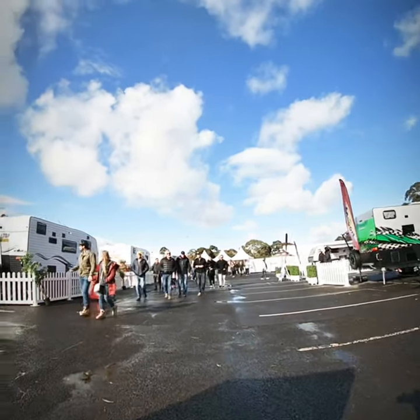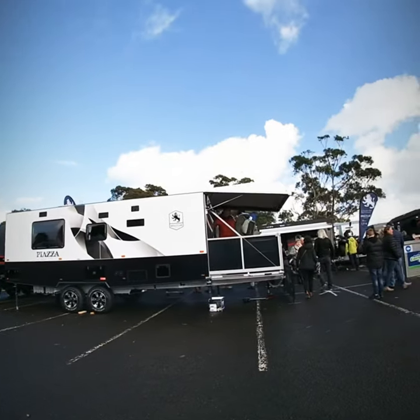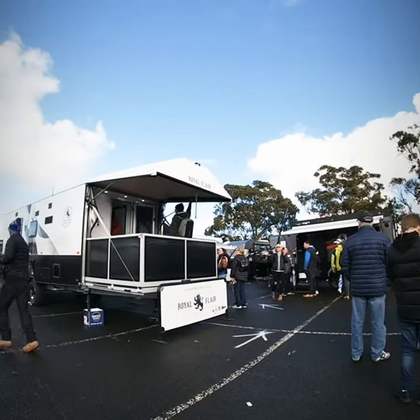Then we're off to see the Royal Flair, the Piazza series with a fold down undercover space on top of its draw arm.